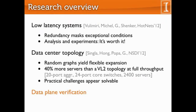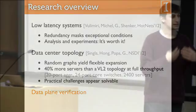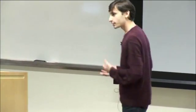It turns out there are two good reasons why you might want to use a random graph in your data center. One is that they are highly flexible, easy to incrementally expand, and easy to incorporate heterogeneous components. But then you might think, are you going to give something up by using this messy topology? Is it going to be harder to get high throughput in your network? It turns out for throughput, actually the opposite is true. Random graphs are, we can show, very close to optimal topologies for throughput. In fact, with the same equipment as a VL2 topology, we could get roughly 40% more servers at full throughput. This is at the scale of several thousand servers. The benefits are a little smaller for smaller sizes, bigger for bigger sizes.